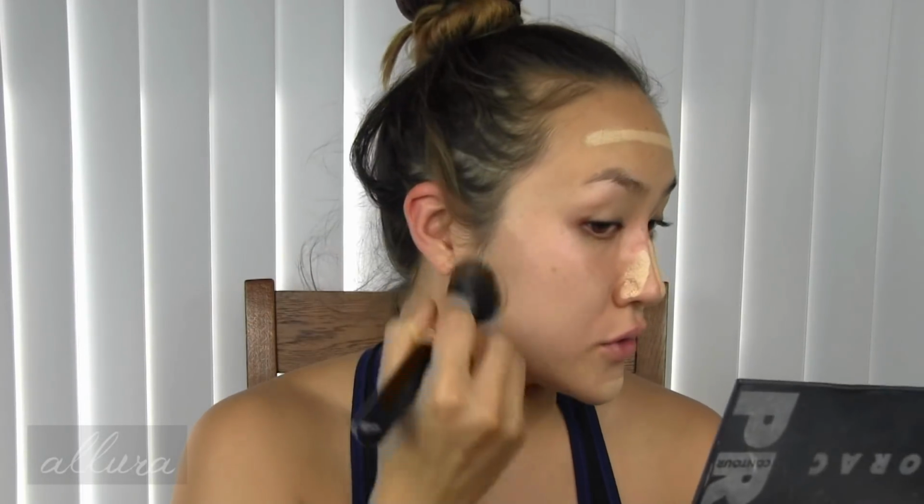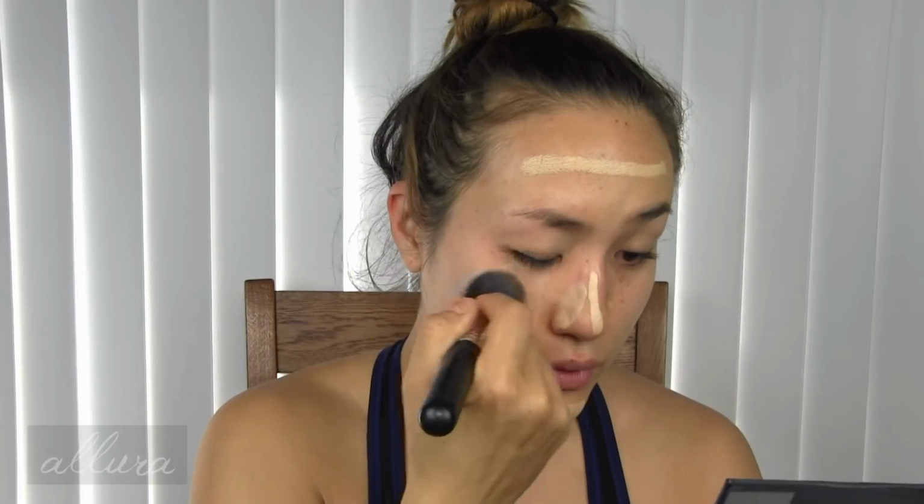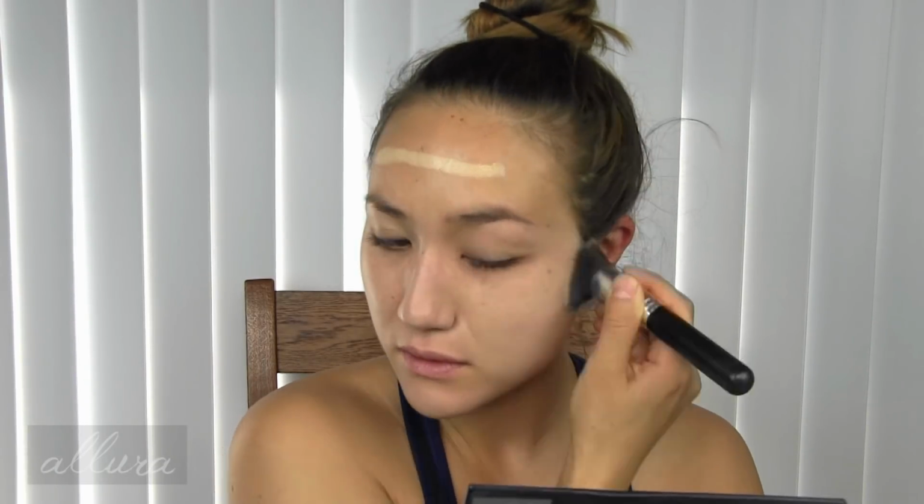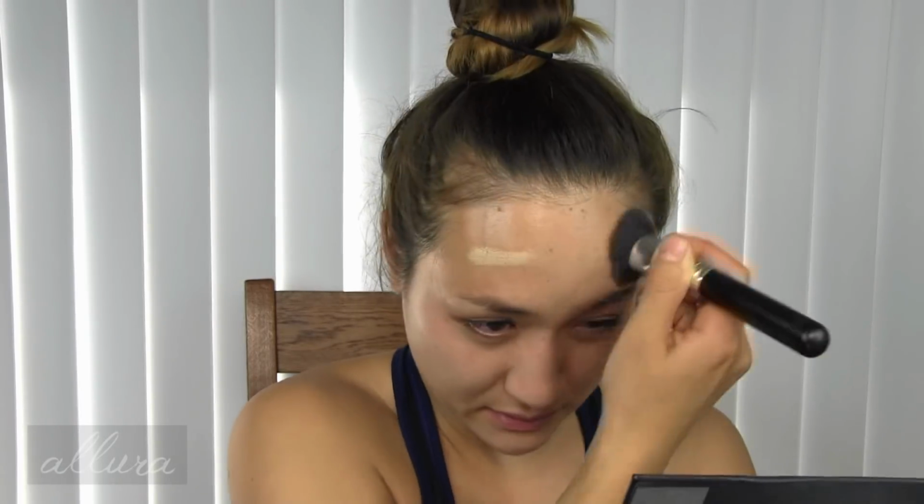You could also use a beauty blender brush, although this formula may need something that's a little more dense to get it to move around the face. I'm seeing that it's a true cream, so it requires a little bit of a tug to get it to spread around. Seems like a pretty good shade match.